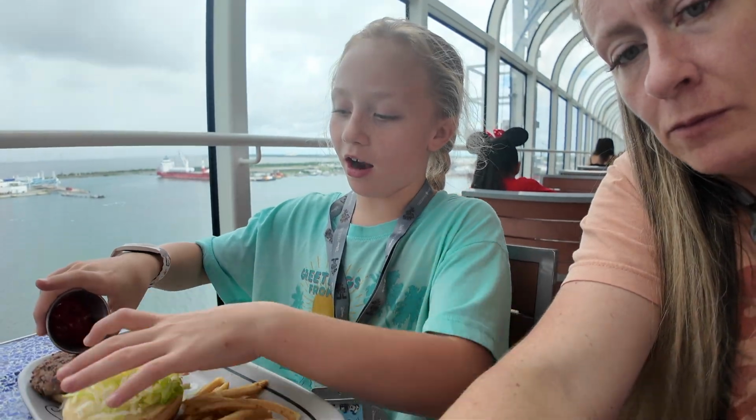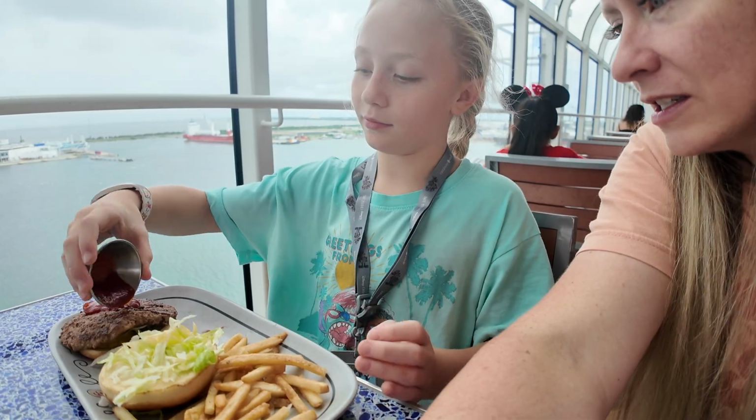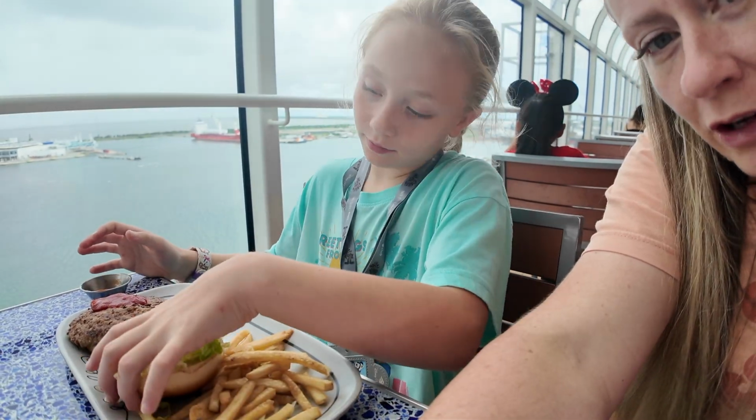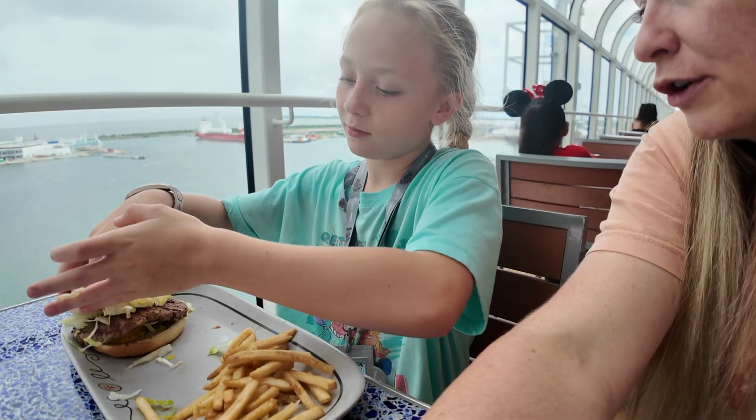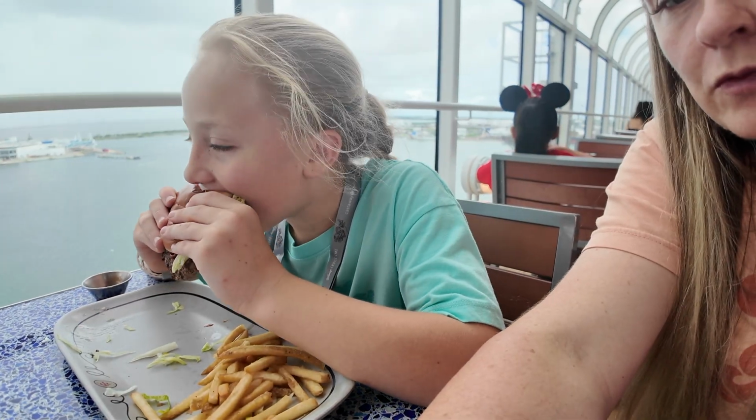Find Ava. A hamburger. Hamburger and fries, huh? First burger of the ship. Or the trip, we should say. Well, both. Are you gonna smile?